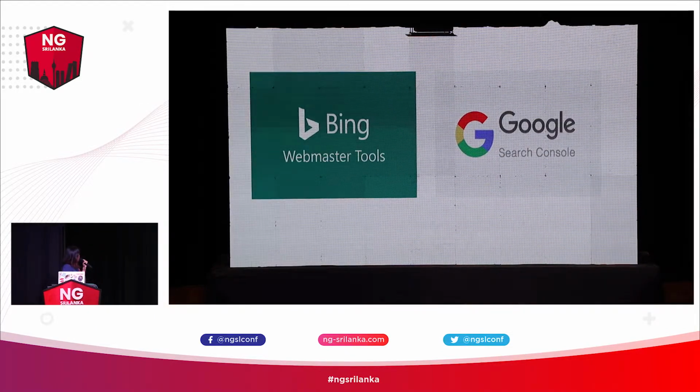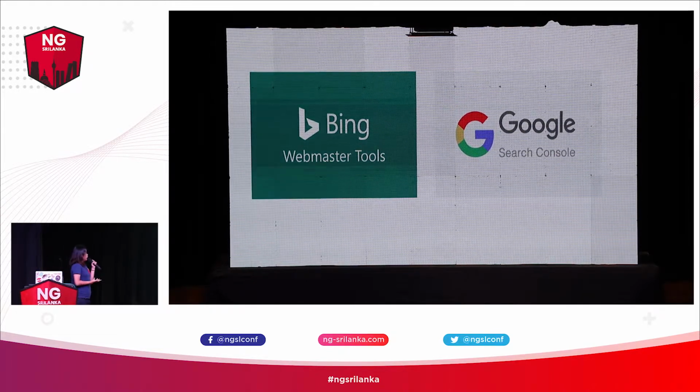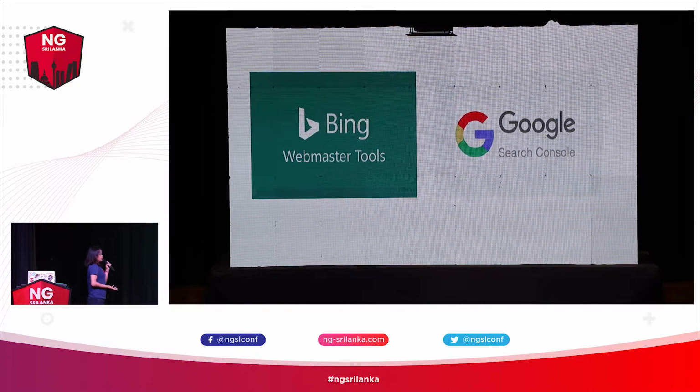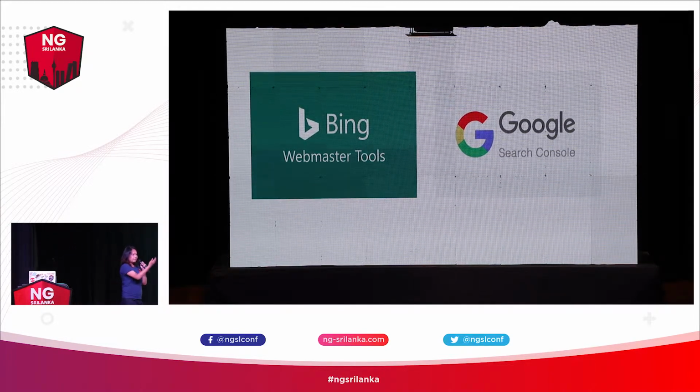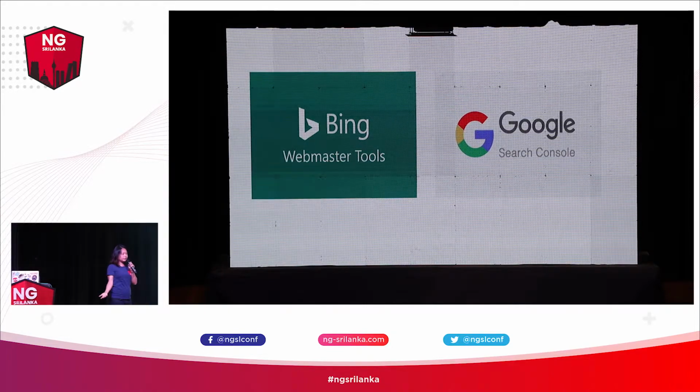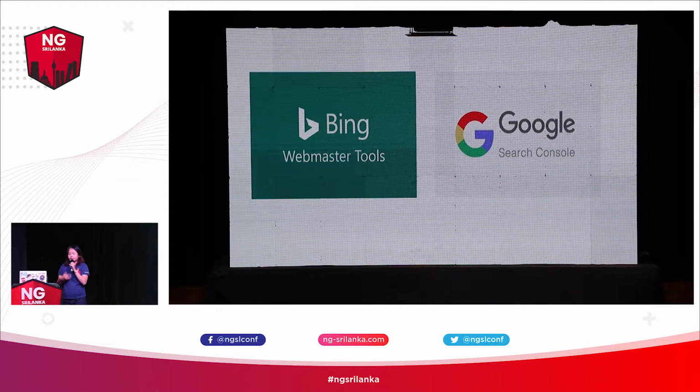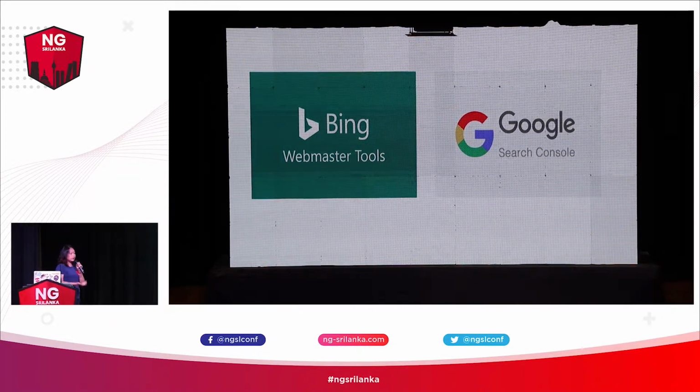After you complete all the steps, now your page is SEO ready. Then we also want to monitor the performance of our page. When people search for NGMY, does it rank number 1, or number 10, or number 20? You need to monitor that using Google Search Console or Bing Webmaster Tools. Then if you want to put in some money for advertisement, you can do so based on the performance you have.